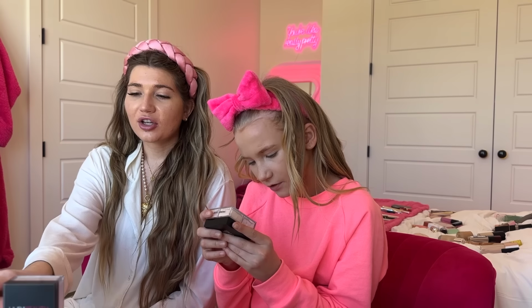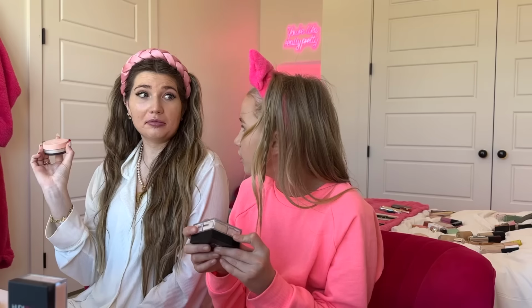Wait, let me look at the ingredients. You don't know what ingredients mean? I don't even know what ingredients mean. Yeah, I do. They're all in a different language. Should we do Elf number two? No. Oh, okay. I thought that might be a good idea. The concealer was last. Okay, you're right. Should we do Charlotte Tilbury number two?